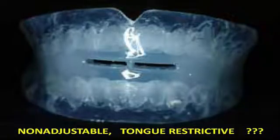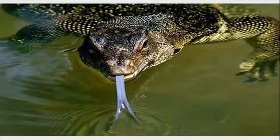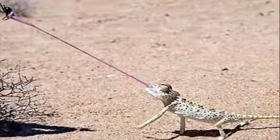Okay, and then we have this one here, and I'm wondering, what's the indication? I got it. I figured it out. Here's the indication. Right there. You have to have a forked tongue again. But this one here would work also.